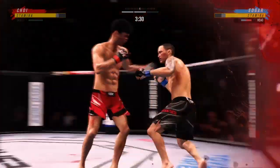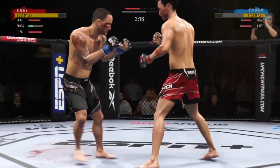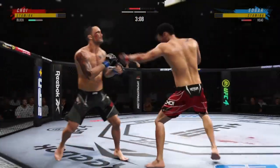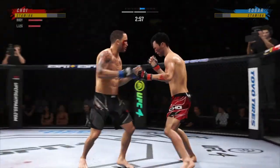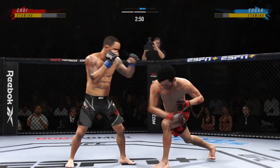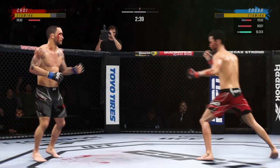Right up the gut. I'm not sure his opponent knows where he is. No, he doesn't know where he is. He's hurt real bad. That punch landed in the perfect spot. Checks that leg kick. There's no tell on that leg kick. Look at him whip his hip to that kick. And just misses with that big right hand. Looked like it did stun him a little bit. Dude's hurt. Serve him up. Go get him.